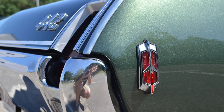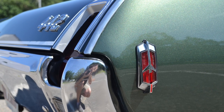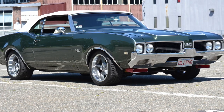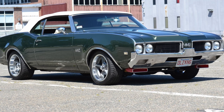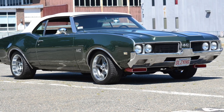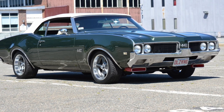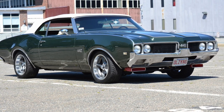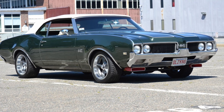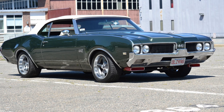At one point, it had an LS engine in it. You can tune out now, Oldsmobile diehards, if you want to hate me. I have put an Oldsmobile engine back in it, but for a while, I had an LS, a turbo 6-liter LS engine in it. So it's got a Grand National fuel tank, electric fuel pump. I like it better with the Olds engine. I'm not looking for ultimate performance anymore. I'd like it to be faster than stock and stop better than stock and ride better than stock.